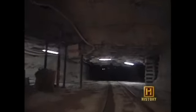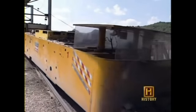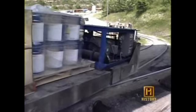A flat vehicle called a man trip takes miners where they need to go once inside these mines. And mine cars transport the mining machines in sections that are then assembled underground.